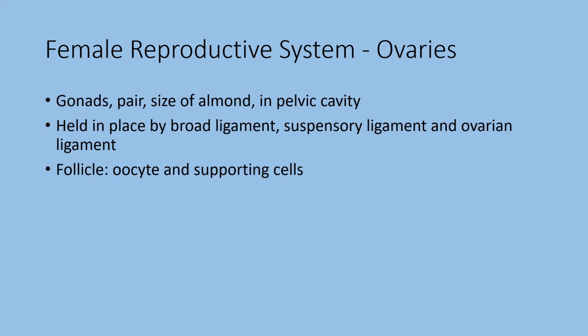The ovaries, they're about the size of an almond, so they're a lot smaller than what a lot of people think. They're located in the pelvic cavity. As I mentioned just a bit ago, they are held in place by several ligaments. These ligaments are the broad ligament, the suspensory ligament, and ovarian ligament. It's going to contain what we call the follicles, which contain the oocyte and supporting cells.